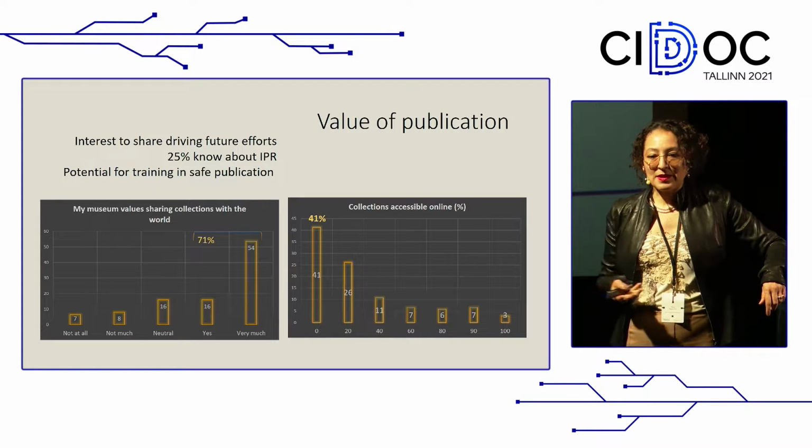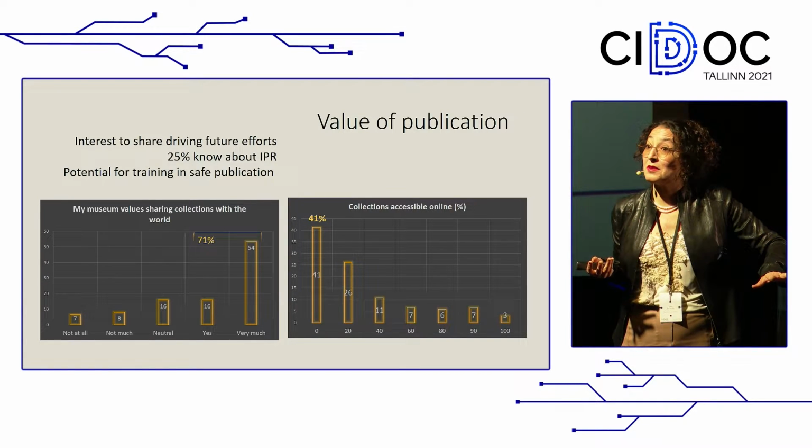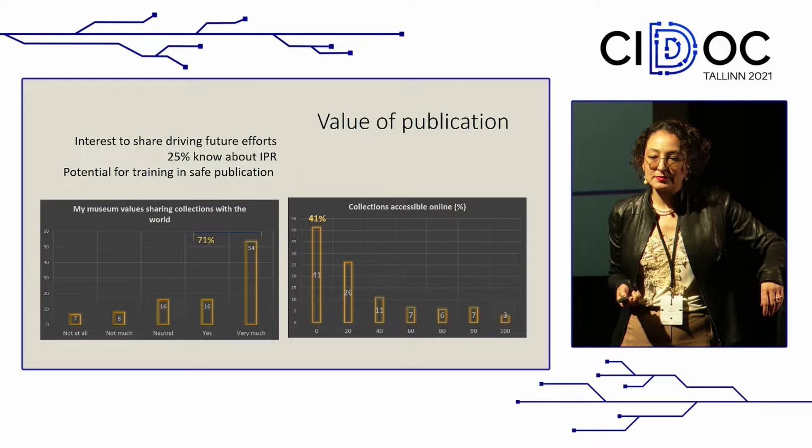This has to do, as we've heard before, with a lack of understanding of intellectual property rights and what it means when you publish collections online. We can get into trouble. And so here we see a great need for Domino's work, perhaps to train documentation specialists on how to do safe publication of collections online. This was quite a hopeful slide for us because we see there is the interest to drive all of the hard work that still needs to happen to publish our collections online.